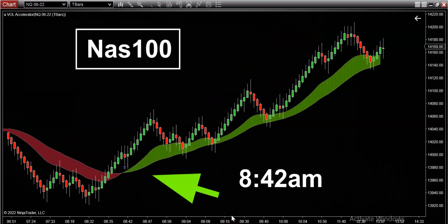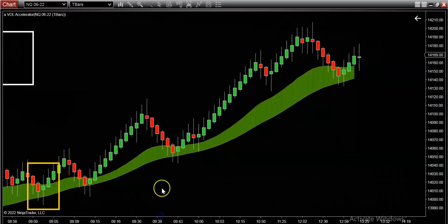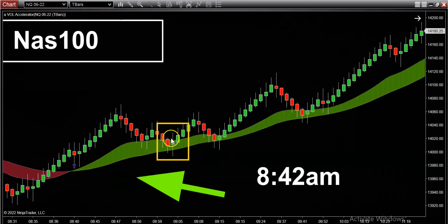Now let's flip it over to the NAS. You guys know I love the NAS. Again, folks, the volume indicator turns from red into green at exactly 8:42 a.m. It's right there in front of your face. So now what are we looking to do? We're looking to wait for that pullback, aka that retracement. And wouldn't you know it, isn't that interesting how the market gave us a nice, picture-perfect retracement right over here?